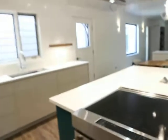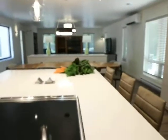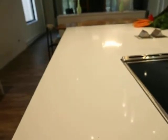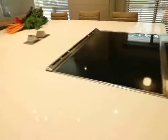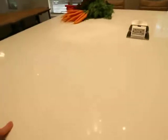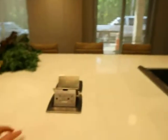Okay, and we got a nice little sparkle on the countertop. So this isn't a high gloss finish, but it does have a shine to it. There is no direct sunlight coming in. This is at the north end of the house, so we don't have to worry about glare from the sunlight coming in the windows. And I don't know if it picks it up on here, there's actually a beautiful little fleck of sparkle in the countertop.